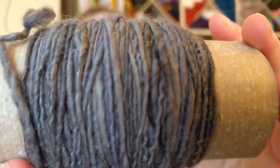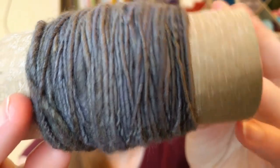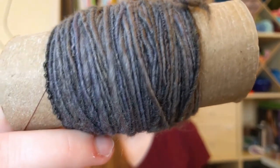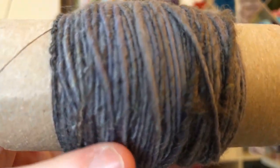This one is much more even than my first one by a lot. For this one, I decided to split it in half and weigh both halves and make sure they were about the same amount so that the plying would be a lot easier. But looking at it, I might be able to use it as a single ply. It's more consistent and actually looks like yarn.